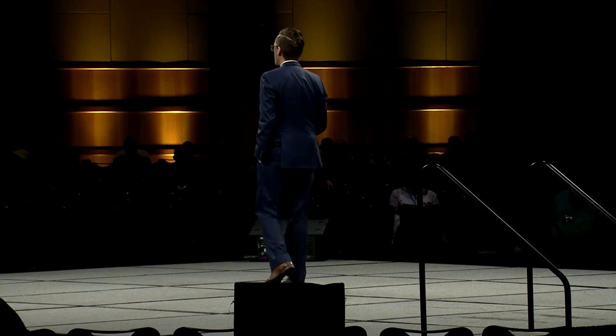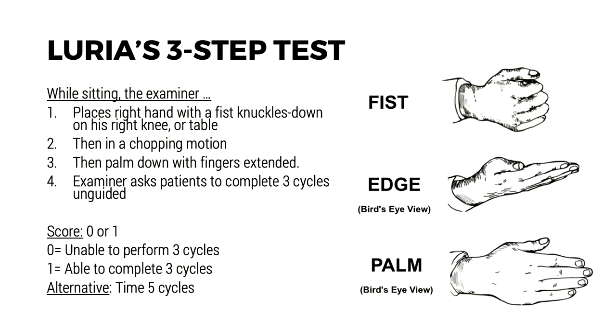Anyways, you don't even need to test your partner. Let's get everybody to do this. So I'll put it back up there. And I want to see if you guys can do 3 cycles. I don't want you to raise your hand if you can't do it. But what I also want you to do is maybe just communicate with your partner and just say, hey, were you able to do it?